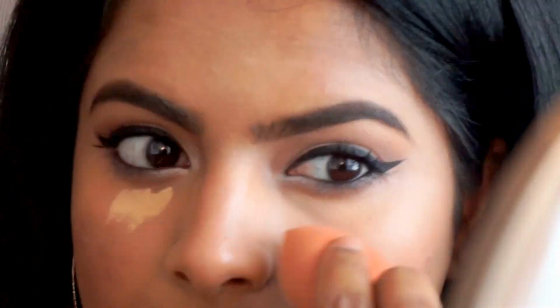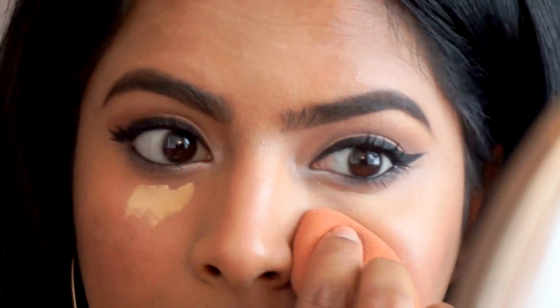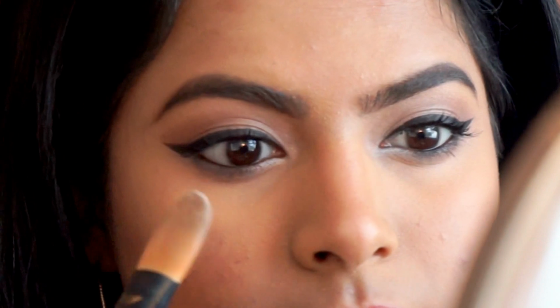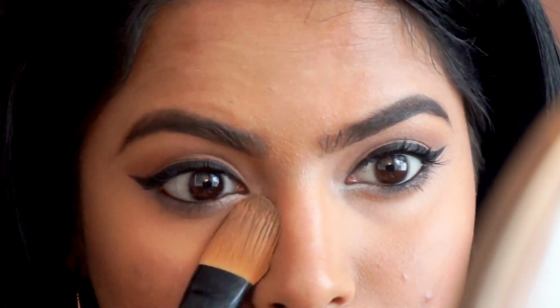So let me just clean this area up. And also by making your under eye area bright, you're also making your eyes pop out even more. So the eyeliner is definitely going to stick out once you have a nice, bright, clean under eye area. And I'm just lightly going to go over it with some translucent powder. So yeah, you guys, this is the final liner look.